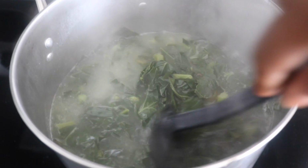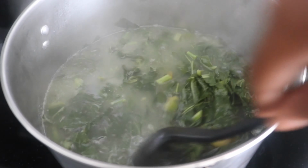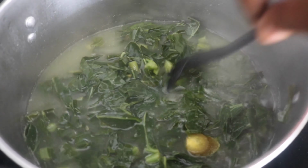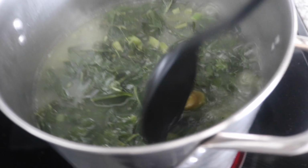So this is my first part of seasoning them. I like to let it boil down some more, then come back and season it, just depending on how much water is left in the pot. So I don't season all at once.